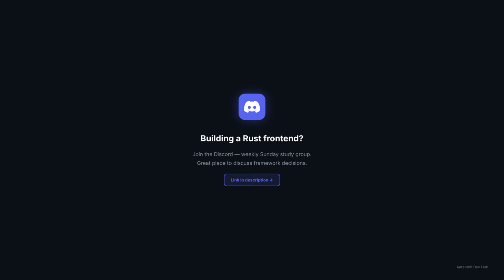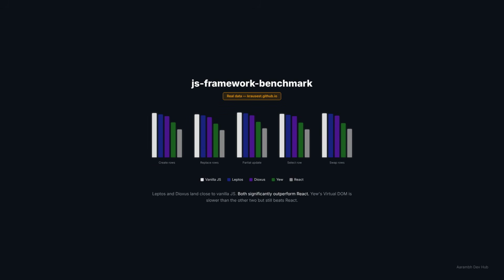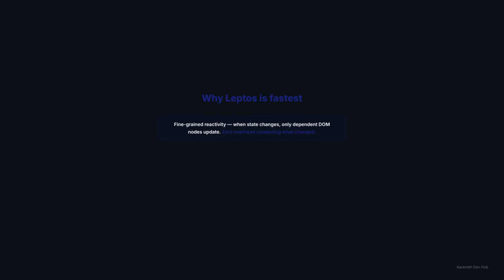Let me talk about performance with real numbers. From the JS Framework Benchmark, the most widely used browser framework benchmark, maintained at krausest.github.io, Leptos and Dioxus both land close to vanilla JavaScript DOM performance. They significantly outperform React in every test category. Yew, with its virtual DOM, is slower than Leptos and Dioxus, but still noticeably faster than React for most operations. The reason Leptos is fastest is the fine-grained reactivity. When state changes, only the DOM nodes that depend on that state update. There is no overhead for computing what changed. Dioxus's batched virtual DOM is second, and Yew's comprehensive diffing is third.